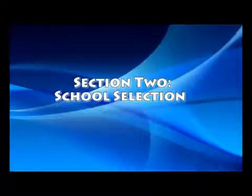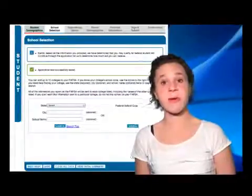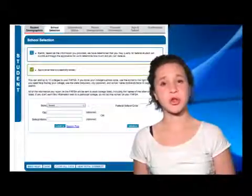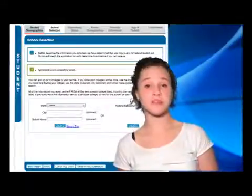Section 2, School Selections. This is where you're going to decide which colleges you would like to send your FAFSA results to. Remember, you can select up to 10 schools. You will also be asked about your plans regarding where you will live, on campus or off campus. This will help administrators determine their costs for attendance.